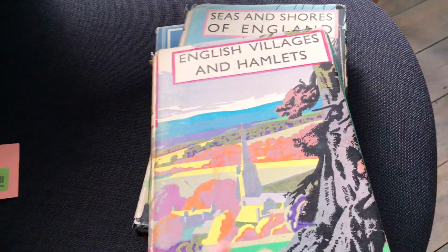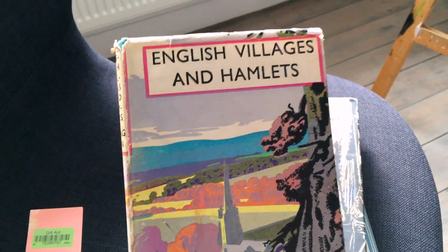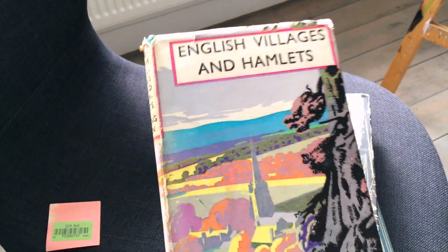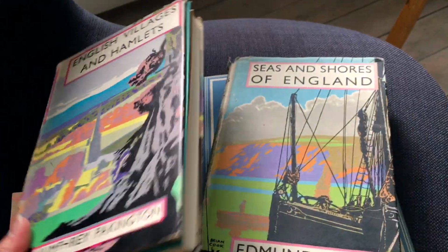But do you know something? They are just too gorgeous. I can't take that dust jacket off. So they're going to live in my studio, and they'll just inspire me. They're full of great images. I can't wait to have a little read of them later. I haven't had a chance yet.